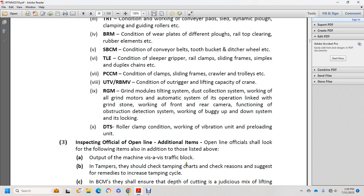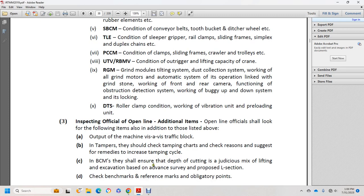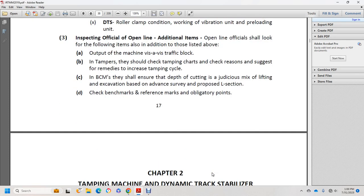Tamper should be checked with the ramp, tamping charts, and recheck reason and suggest the remedy for the increase of the tamping site. With the BCM, ensure the tip of the cutting, judicious mixing of the lifting with the exacerbation, based on advanced survey of the proposed L section. D, check with the benchmark reference mark for the obligatory points.